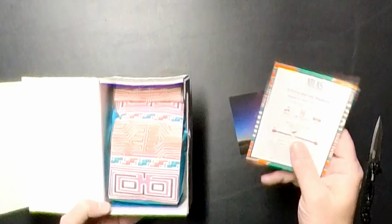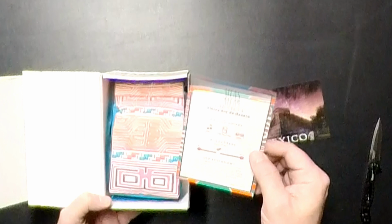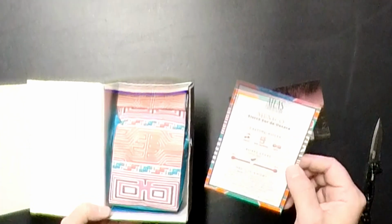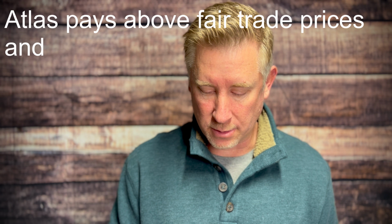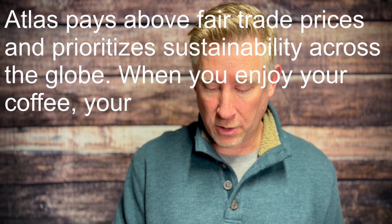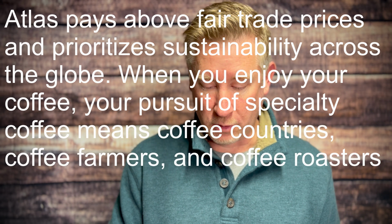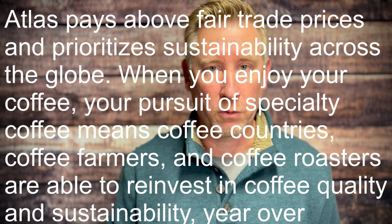Oh, here we go. Tasting notes. Should taste cherry, milk chocolate, and lime. And the roast level is a medium roast. Oh yeah, here you go. This is exactly what I was just talking about. It says Atlas pays above fair trade prices and prioritizes sustainability across the globe. When you enjoy your coffee, your pursuit of specialty coffee means coffee countries, coffee farmers, and coffee roasters are able to reinvest in coffee quality and sustainability year over year. All right, let's see. Anything else?